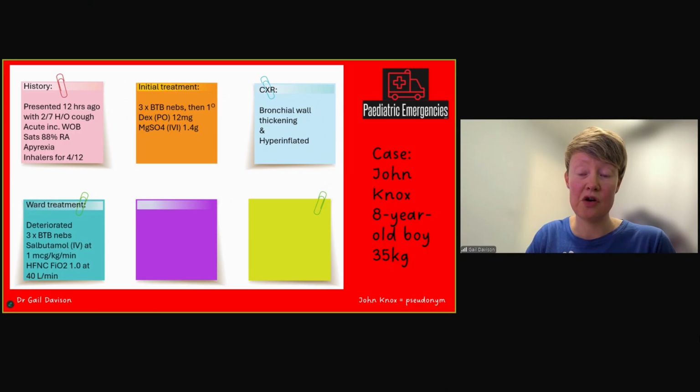And in the last 2 hours from now, he deteriorated, and the ward SHO gave him a further 3 back-to-back nebs, a bolus of IV salbutamol, and then started him on IV salbutamol infusion at 1 microgram per kilogram per minute. On assessment now, his saturations are 90% on 100% high flow at 40 litres per minute.